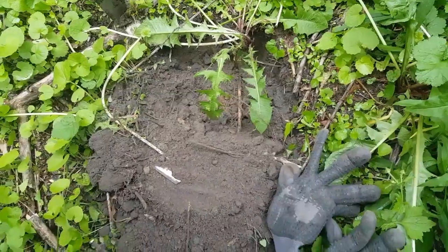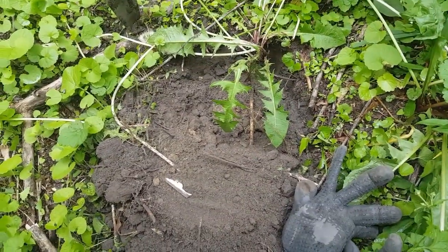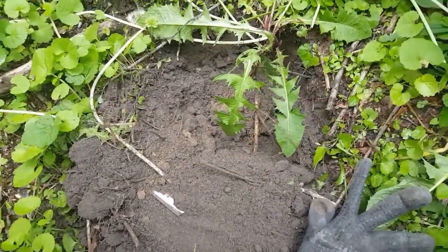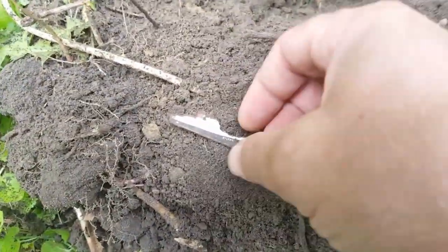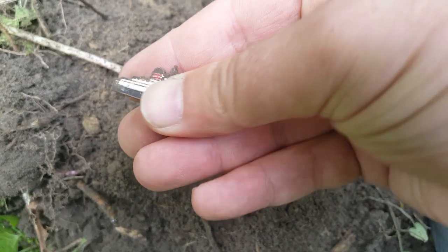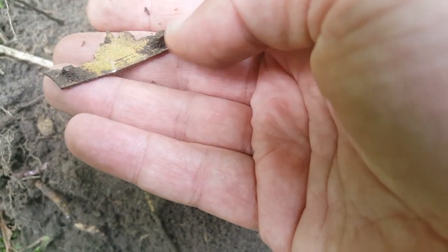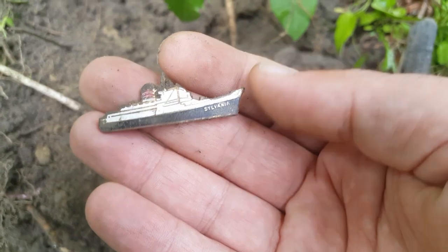Alright, so I'm continuing in the spot in the woods, and there's a small park nearby, so I decided to try it. First signal I have, pretty cool pin. It's broken, but it says Sylvania on it. That is a cool find. I like finding old pins. That ranks a solid 19 on the Equinox.